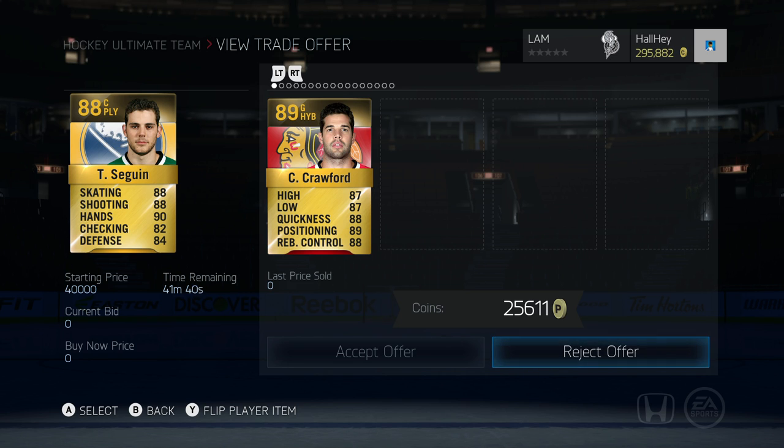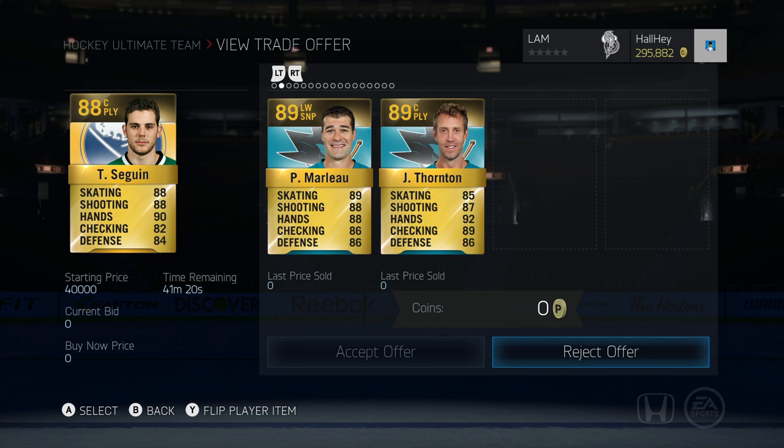So first off is Tyler Seguin, 88 overall center playmaker. I put him up for 40,000, but I did buy him. I think I bought him exactly for 40,000 from the market. I kind of went right into the market and just bought the players, so I don't exactly remember the prices, but first one up is Corey Crawford with 25k, not a bad deal. That's getting you about, what, 30k? So we're looking for 40, alright?